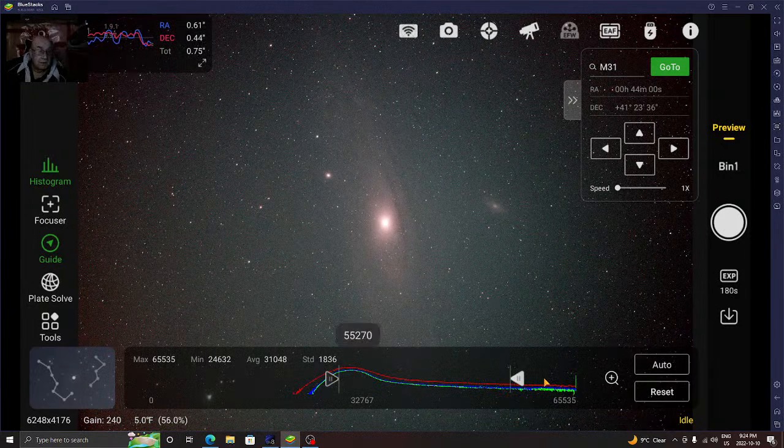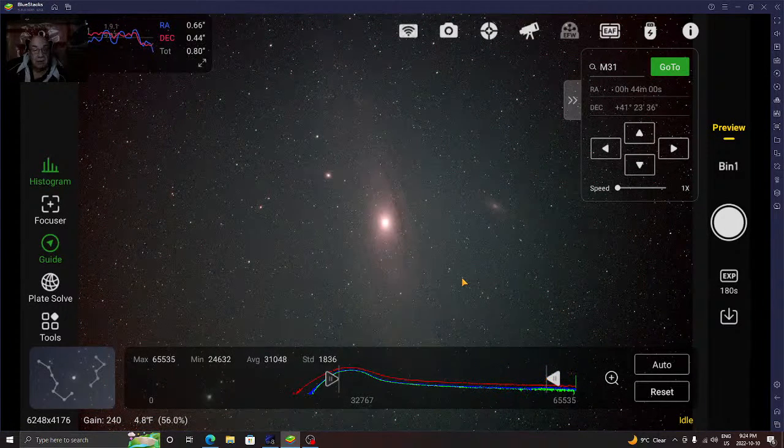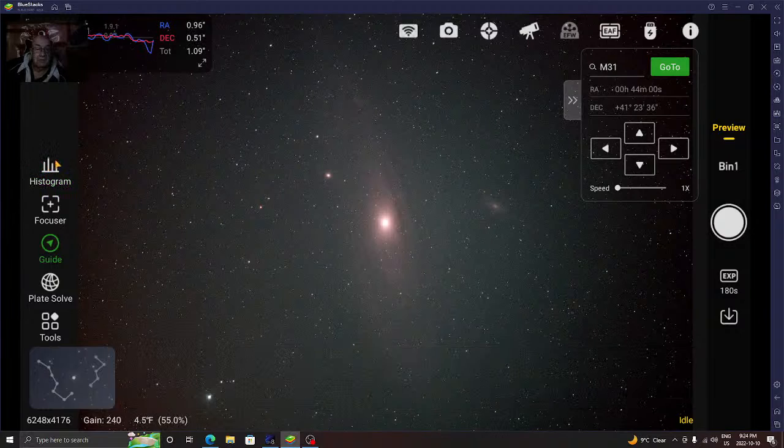And a little more still. So I'm really increasing the darkness here so you can see a little better. Turn off the histogram. And yeah, you can see some dust lane detail here. Again, this is just one 3-minute image.